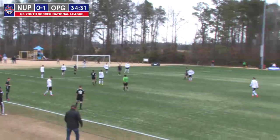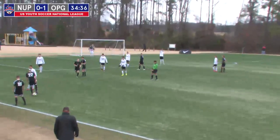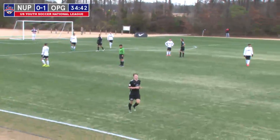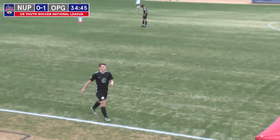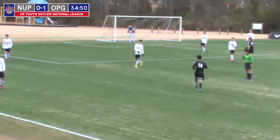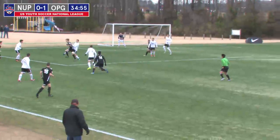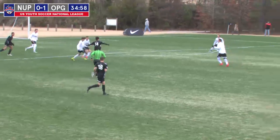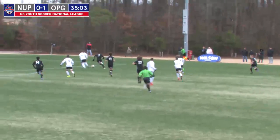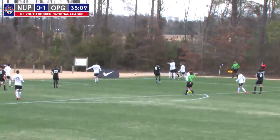And the substitution here. DJ Brown preparing to come on for OP Green, looking to double his side's lead here. And making way, number 1, Luke Kiley. Immediately into the action was Brown. Fleischmann on the right hand side looks to whip it across, and he's won a corner here.